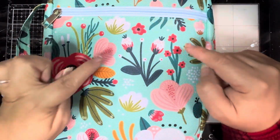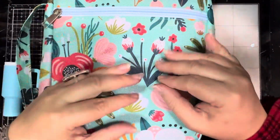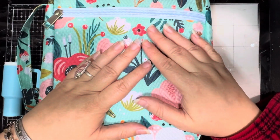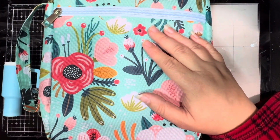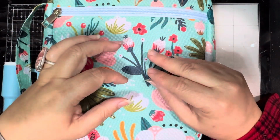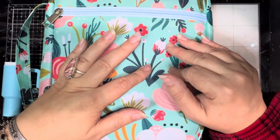Well, I have a journal here. This is my personal journal. I don't own a journal, so I started to make one. Let's make a journal for myself. So I have a smaller journal that I kind of just do some manifesting in. So that's what we're going to do here with this one.